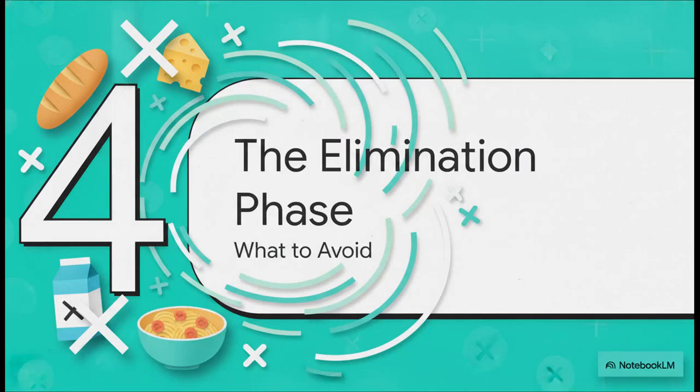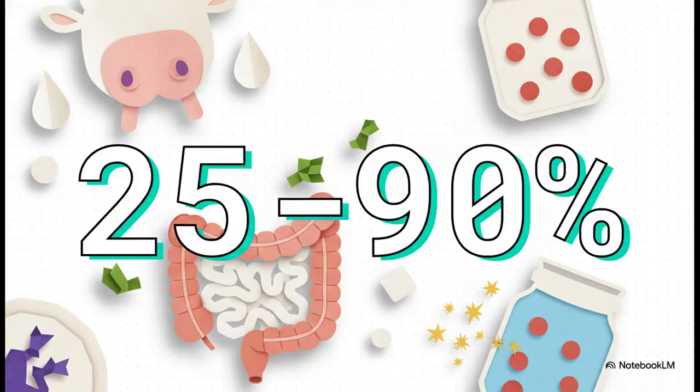Okay, Section 4, the elimination phase and what to avoid. So, you might be wondering, why is dairy such a huge target for elimination? Well, it comes down to this absolutely staggering statistic. Somewhere between 25% and 90% of the world's population is deficient to some extent in lactase. That's the enzyme you need to properly digest lactose, the sugar found in milk. Without it, you get painful gas, bloating, and just general digestive upset.